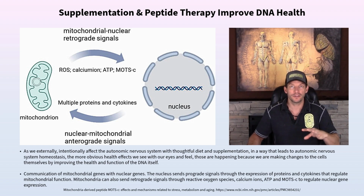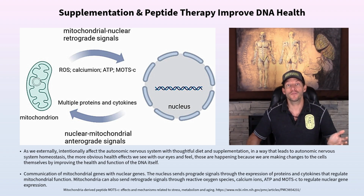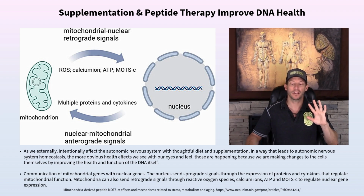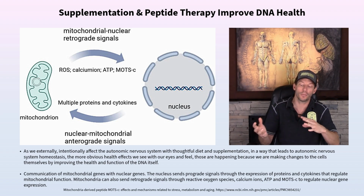So reactive oxygen species and other things like proteins and cytokines can lead to either improved regulation and communication between mitochondria and the nucleus, or decreased communication and regulation. So again, improved ATP, improved NAD+, improved levels of peptides like MOTS-c, which is a mitochondrial peptide, which we'll talk about in the peptide class. There's anterograde signals between the mitochondria and nucleus, and retrograde signals. Signals go back and forth.